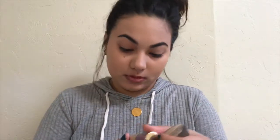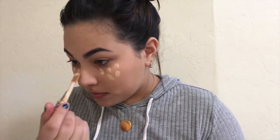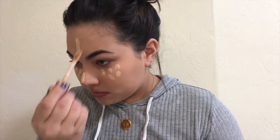So next, I'm going to take my beauty blender. Yes, I know mine is so dirty. And the Tarte Shape Tape, and conceal my under eyes, as well as my nose, and highlight on the forehead, as well as my chin. I am in the color Light Neutral, and I'm using a beauty blender that is a little bit wet, but pretty much almost dry to go ahead and buff that in.